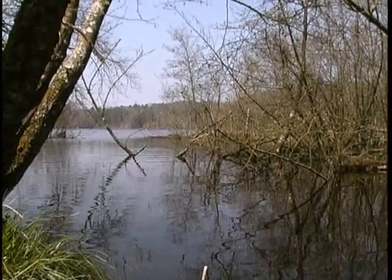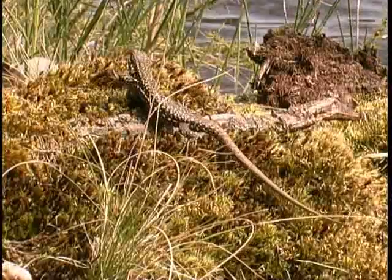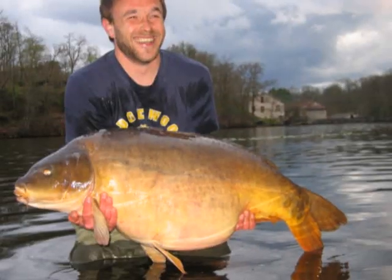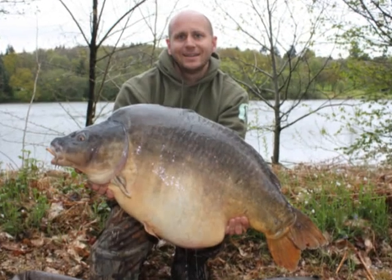Why should people come to Chateau Moulin? Peace, quiet, tranquility, a challenge, big fish, just a cracking holiday. If you're passionate about fishing, you enjoy what you do, and you're a thinking angler, you're going to love the place.